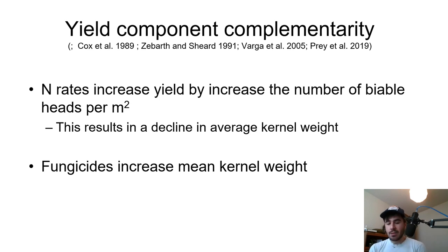Now, as the number of heads per unit area increases, we generally observe a reduction in average kernel weight. So that crop has a lot more seeds or kernels to deal with, average seed weight is going to decline slightly. Now, I've also just mentioned that fungicides increase mean kernel weight by influencing potential kernel weight and the duration of the grain fill period.